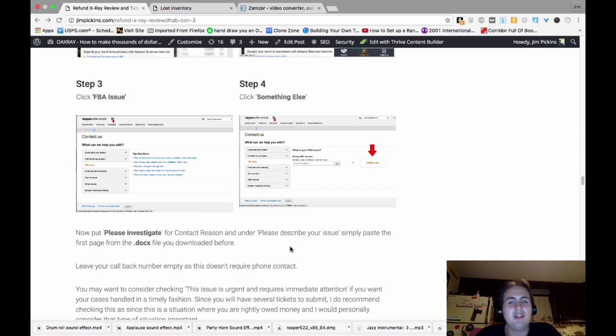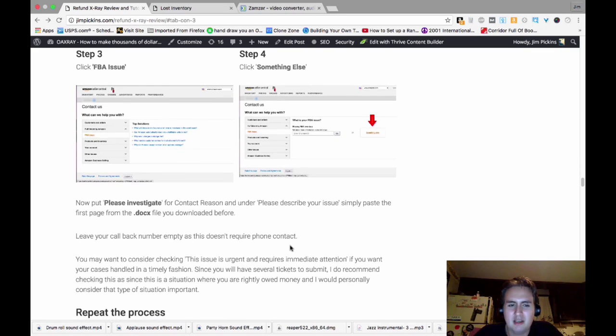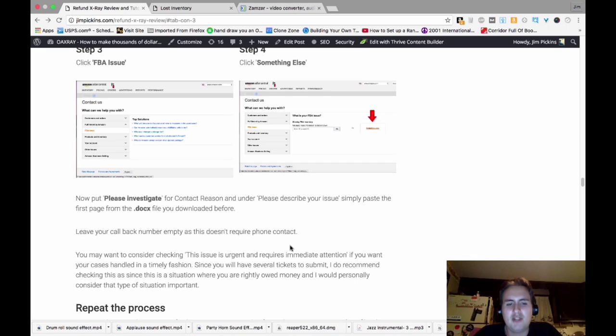And then under please describe your issue, you just want to paste the first page from that document file. So just simply copy and paste first page. You don't have to put a callback number because it doesn't really require a phone contact. And you probably want to consider checking this issue is urgent and requires immediate attention if you want to handle it in a timely fashion.